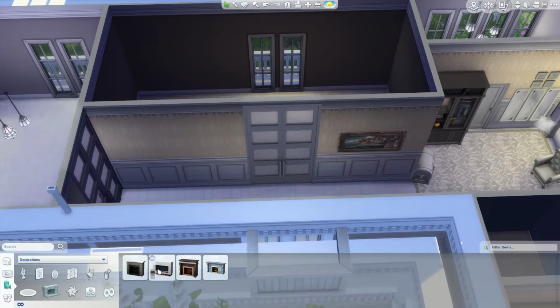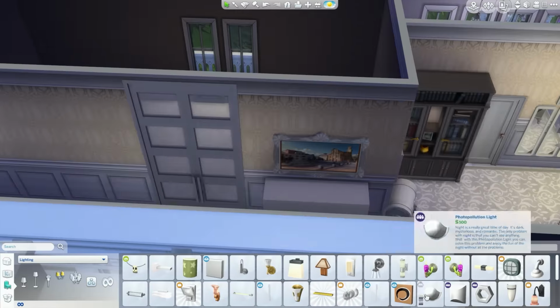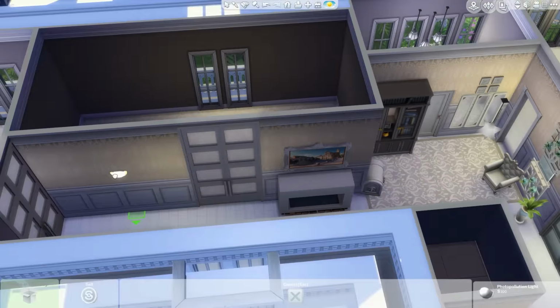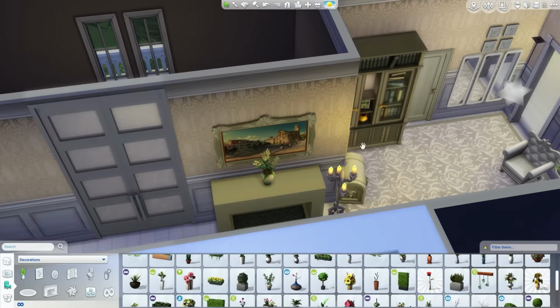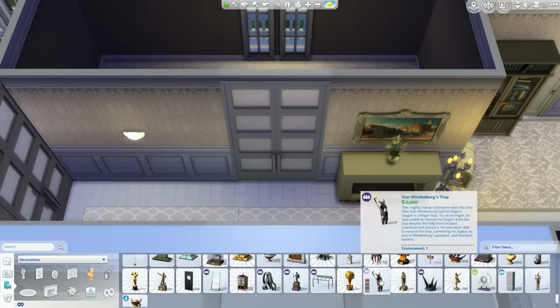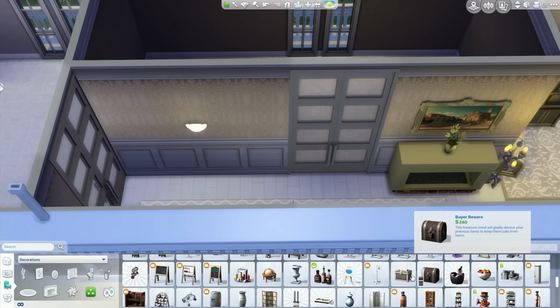And then the hallway down here, I tried to not fill it up too much, so I did actually take out the fireplace and I just left some pictures around. I didn't want to clutter it up, so I think I just ended it with just some lights and some plants, things like that. The build itself has a lot of hallways in it, and I think that's probably because of the shape of it.